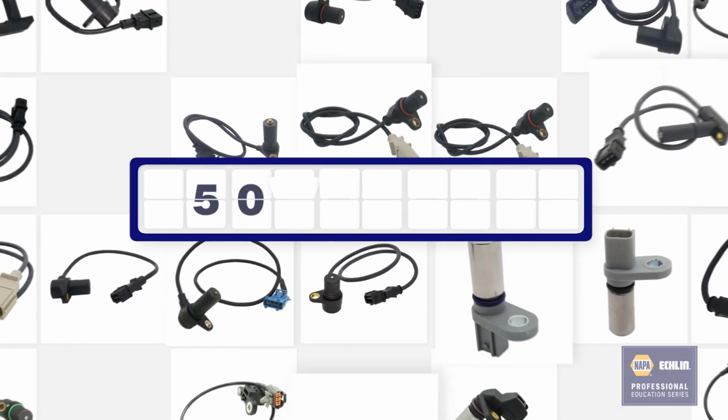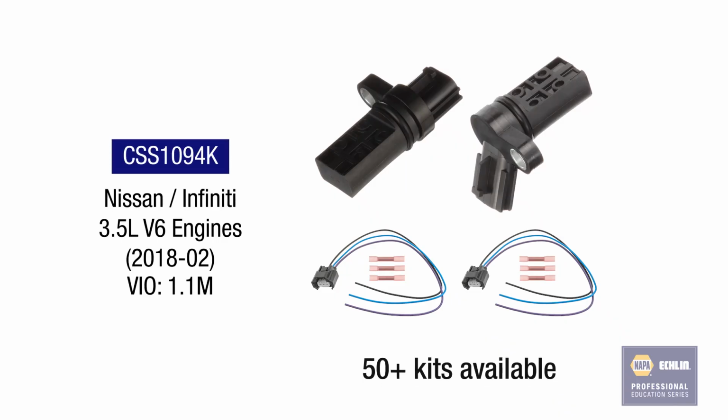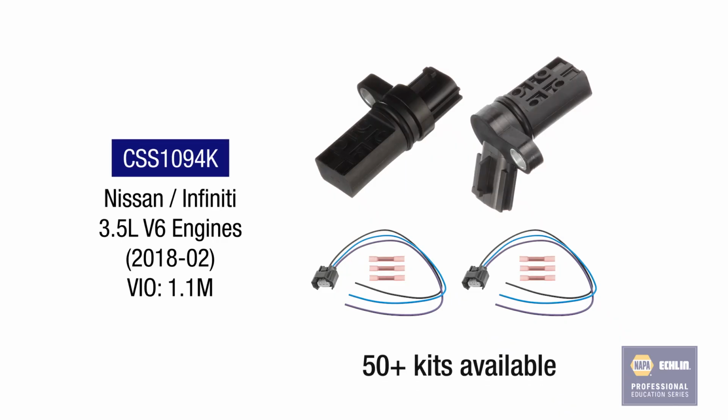And because we are the experts in this category, we offer more than 500 crankshaft sensors. We even offer 50 cam and crankshaft sensor kits for vehicles with high failure rates, like the Nissan 3.5-liter V6. These kits include a precision-engineered sensor and the new connectors required for a complete service.